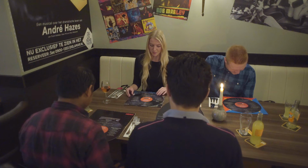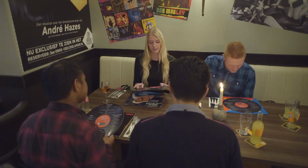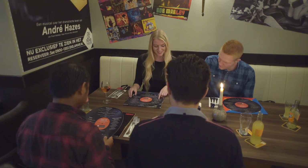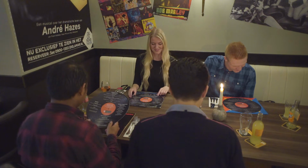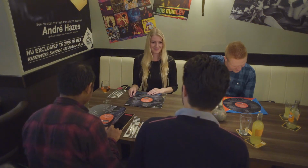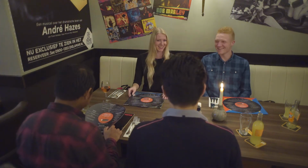Every dish is named after a famous musician. So today we're gonna test the steak, and the steak is the André Hazes. Because it's steak from the Haas. Doesn't make sense in English, but hey.